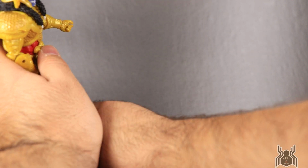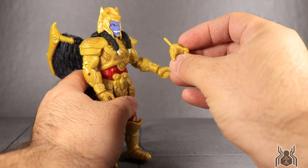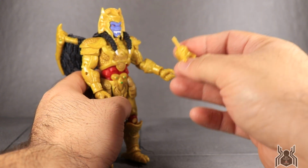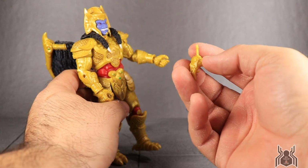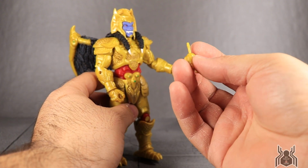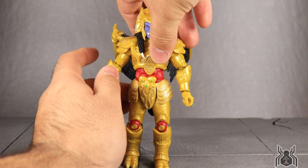Be careful with these, because if you look at these hands, that's a tiny thin peg for a fairly big hand and pretty flimsy, so be very careful. You can see here mine kind of sticks out a little bit. Something about these Power Rangers figures with these long pegs that I don't like. That's my biggest probably complaint with the Hasbro figures, these super long hand pegs. Drives me crazy. Anyway, those are the hands and arms.